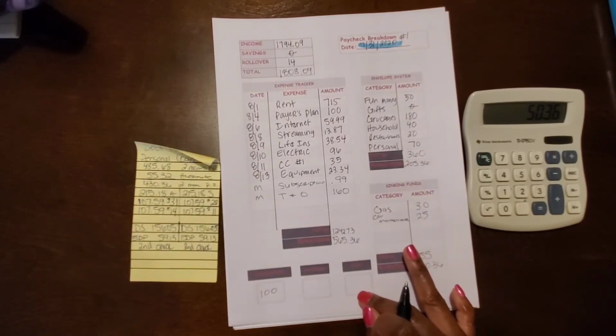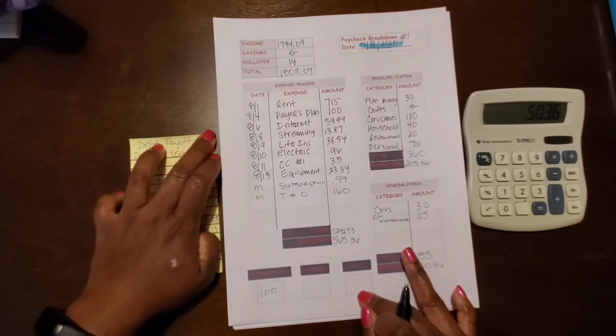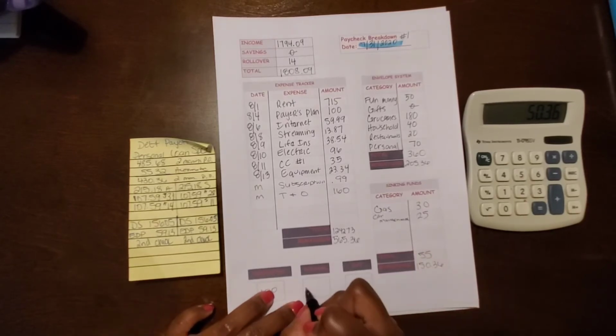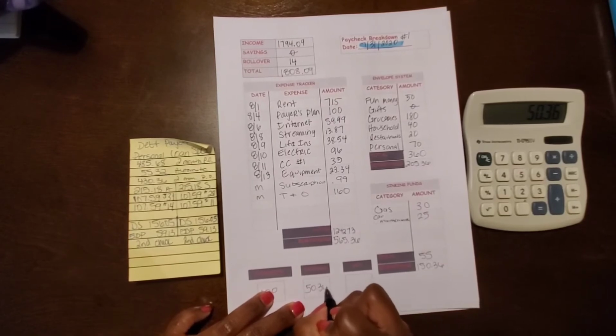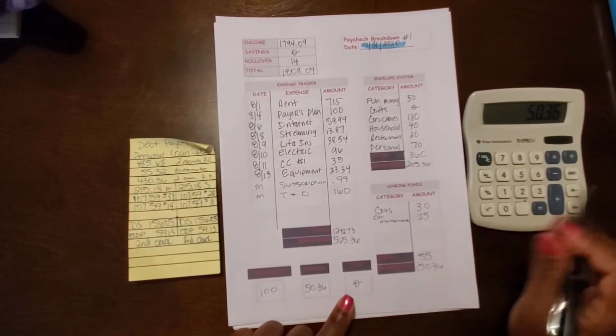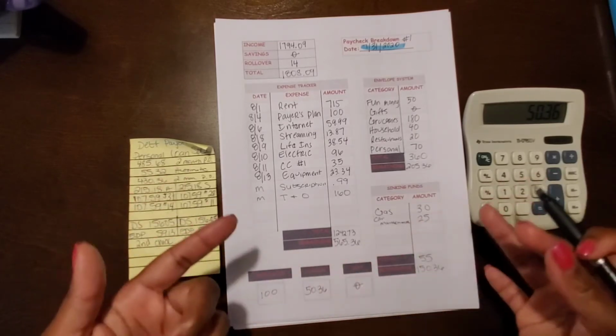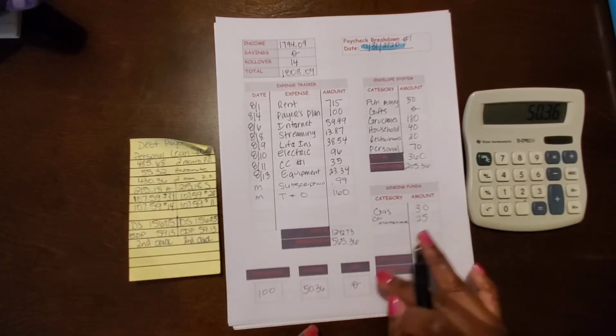And the reason is because I believe that I'll be able to meet my debt goal for paying off my personal loan, or paying a portion of it, within the second check. So I'm just going to go ahead and send that $50.36 to savings and send nothing to debt this time around. Now this is extra debt. I'm already paying debt payments, but this is just going extra.